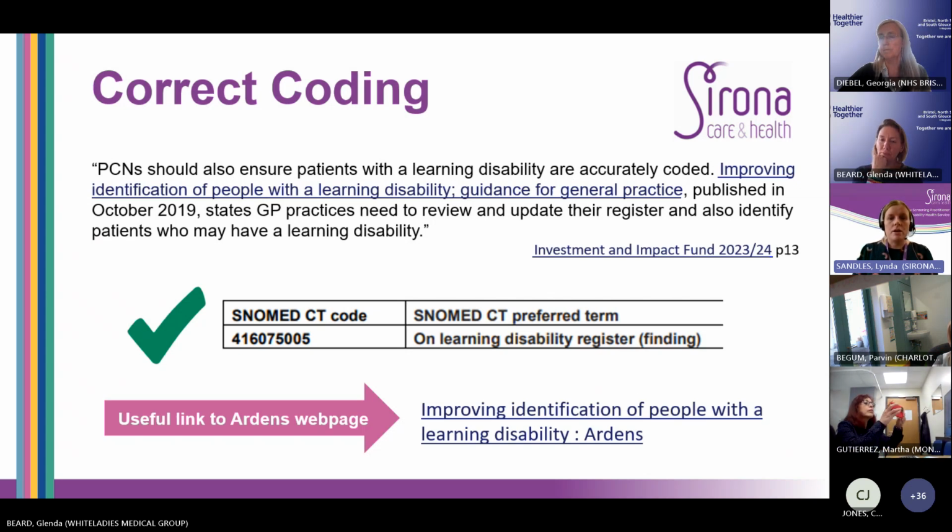So there's a link there, improving identification of people with a learning disability. And also when we're coding people with a learning disability, we need to be using this SNOMED code and the preferred term on the screen there, and the useful link to the Ardens webpage. In BNSSG, we're under-reporting people on the learning disability register, so we need to be better at putting people on the register so they get a little bit more support.